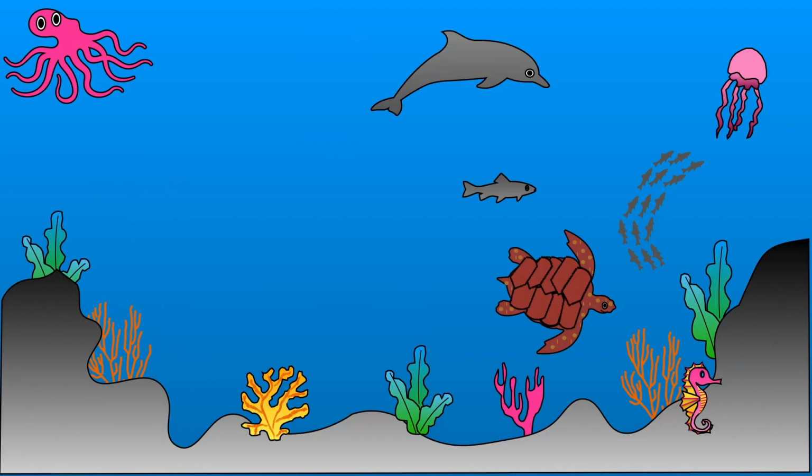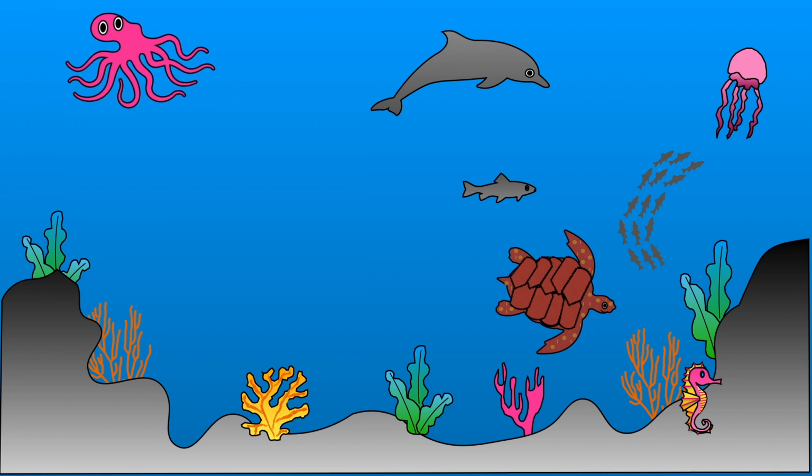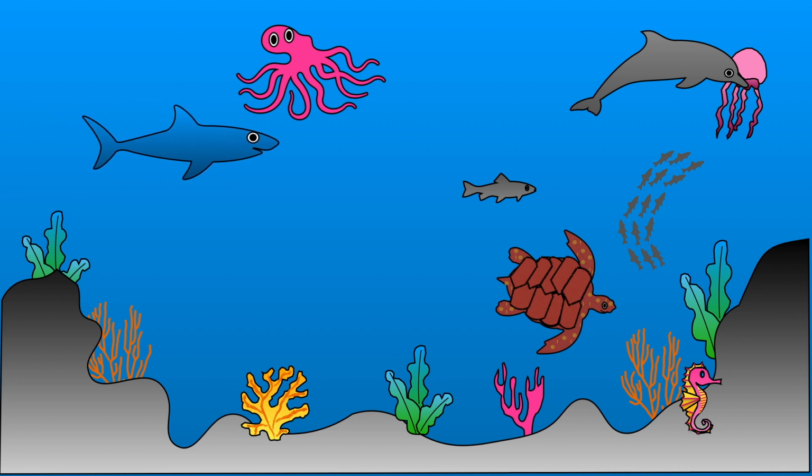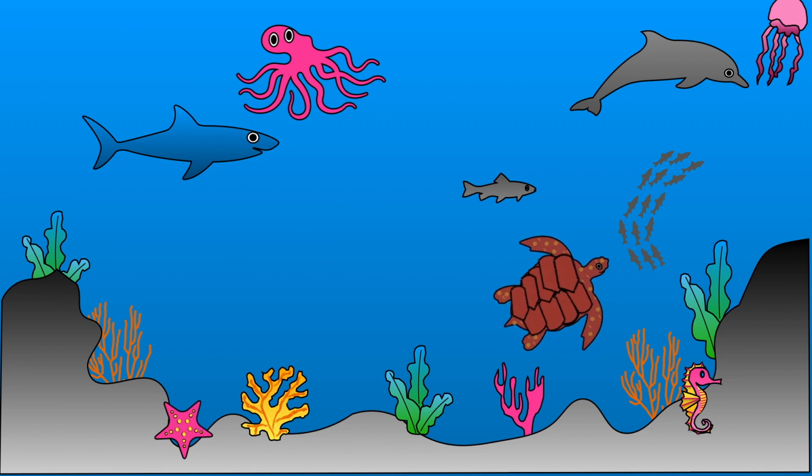Oceans are one of my favourite habitats because they contain the greatest variety of life. Octopuses, dolphins, sharks, seahorses, jellyfish, starfish, turtles, and of course fish all live in the ocean too.